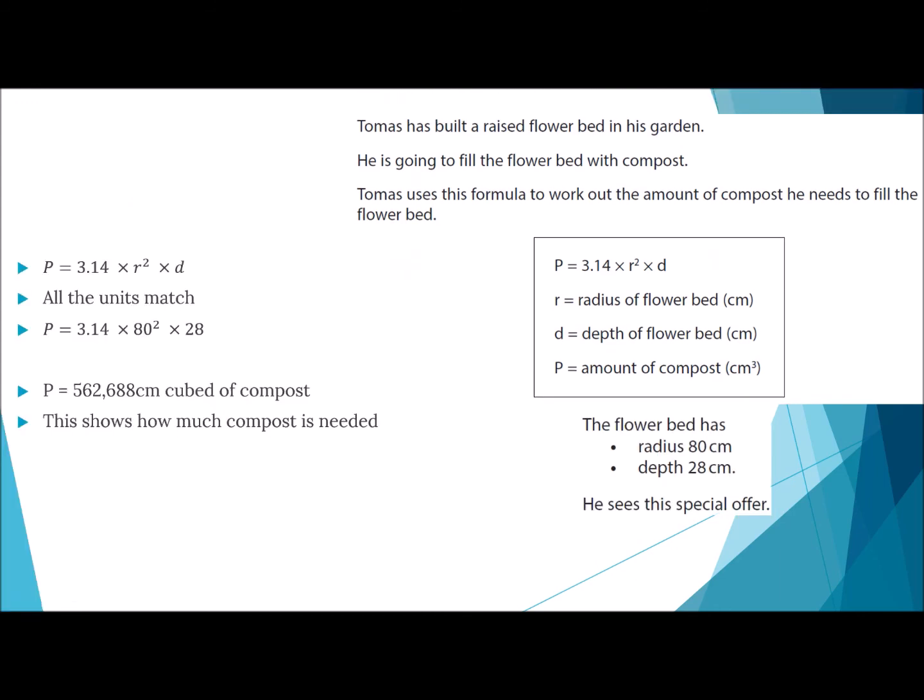Okay, so if we have a look at this one, the first thing I'm going to check is that all my units match, as I always keep telling you to do. So we've got centimetres all the way through, and at the bottom here we've also got centimetres, so no problems with units. I'm now going to fill in all the numbers I know. I know the R, the radius, is 80, I know the D is 28, and don't forget to keep the squared in there. Then all we need to do is do that maths on our calculators, so multiply it all out, and that gives us this really big number of 562,688 centimetres cubed of compost. So we've worked it out in centimetres cubed, and that tells us how much compost we actually need.